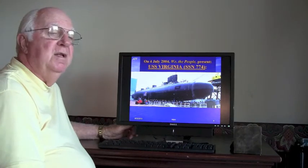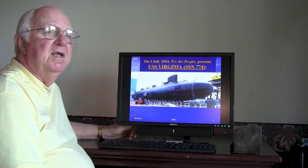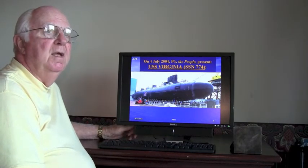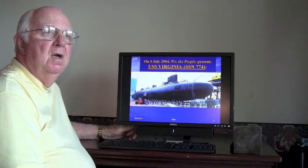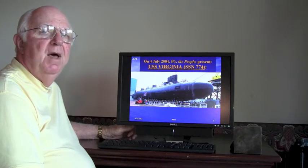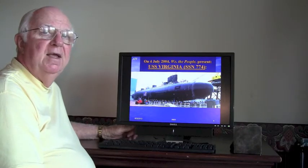And ladies and gentlemen, this is USS Virginia, the latest nuclear-powered submarine in the world. It is said to be a hole in the ocean with a great deal of stealth, as well as all the modern technology for collection of intelligence, as well as attack if need be.